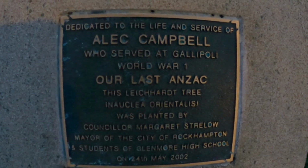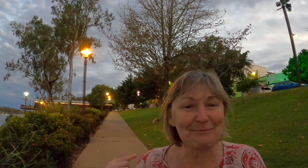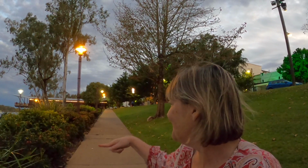Wow, I just stumbled across this plaque and it shows that this tree was dedicated to Alec Campbell, who was Australia's last Anzac that served at Gallipoli in World War I. And Alec, he passed away in 2002. But yeah, that's just amazing. Just walking along the river and we came across the plaque and the tree dedicated to Alec. Amazing. Alec Campbell, he went to school here in Rockhampton.